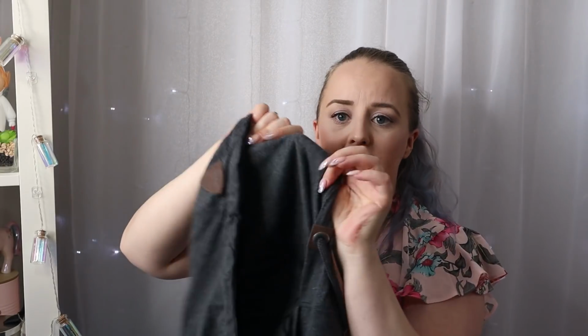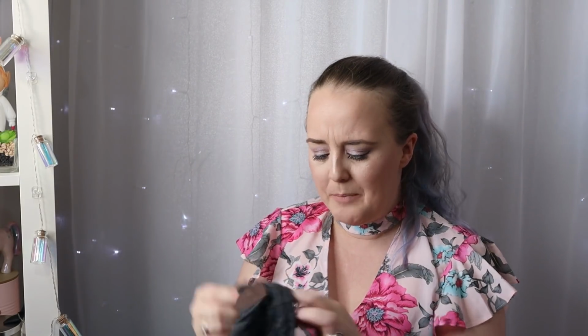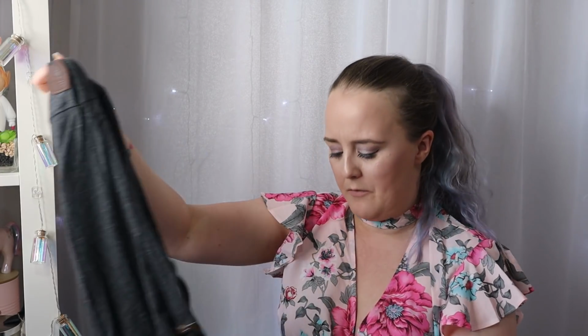And this does feel incredibly soft. It is quite thin, but as I say, it's great for this time of year when it's a colder day. It's by Sub-Level, which I've never heard of, and I got it in an XL. But yeah, I just think that looks really, really nice. It feels amazing. It's got lots of little details.